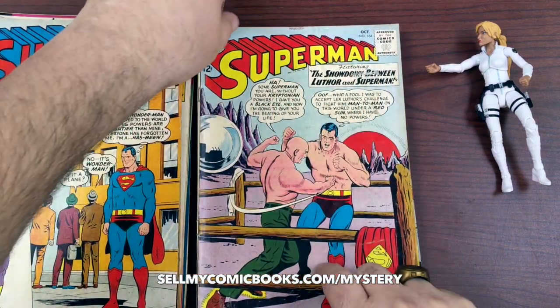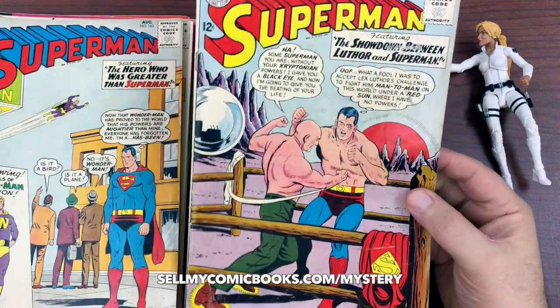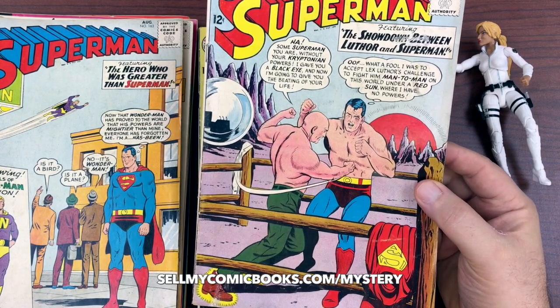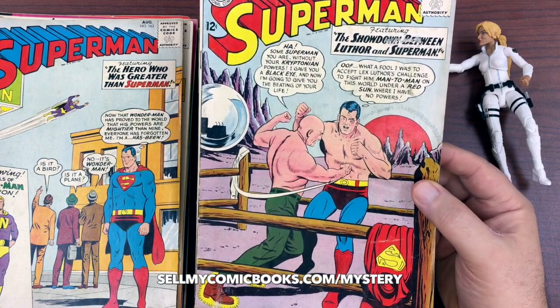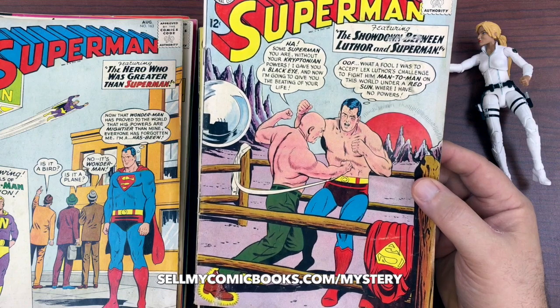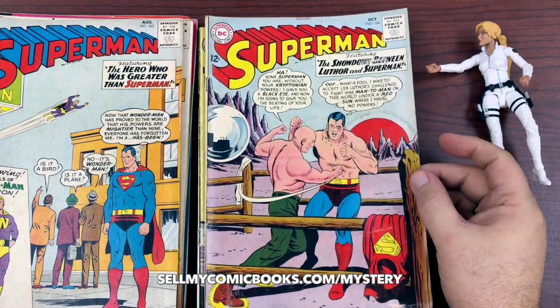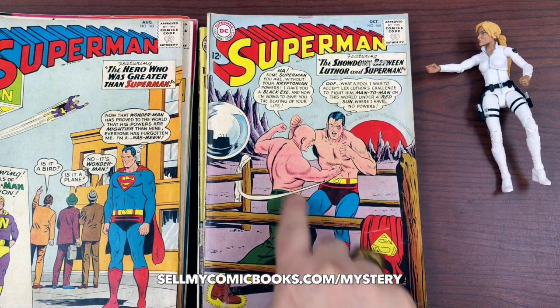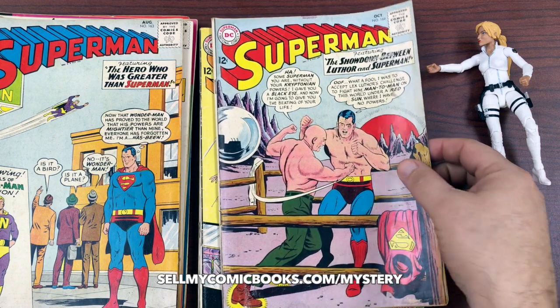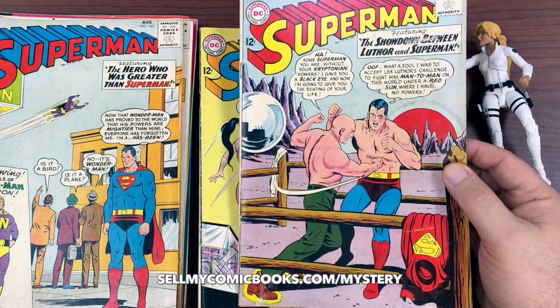This is a classic story. You should definitely bid on this book and buy this. This is the one that takes place on the planet where Lex Luthor is a hero. And he and Superman, because it's a Red Sun world, Superman has no powers. I can't remember why the boots are glowing. There's something about the boots that gave Lex a little extra boost. But anyway, they fought it out under a red sun.